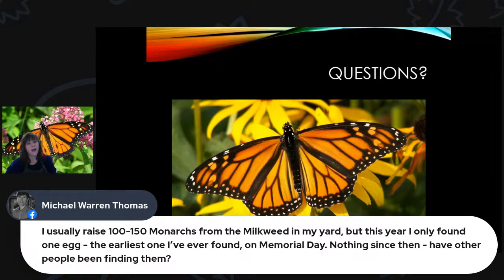He says, "I usually raise 100 to 150 monarchs from the milkweed in my yard, but this year I only found one egg, the earliest one I've ever found, on Memorial Day. Nothing since then. Have other people been finding them?" Not a lot. We've gotten that same report from you that you just gave, that not a lot of caterpillars out there, not a lot of eggs.